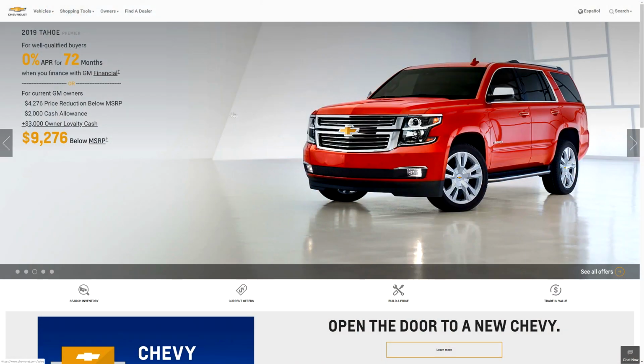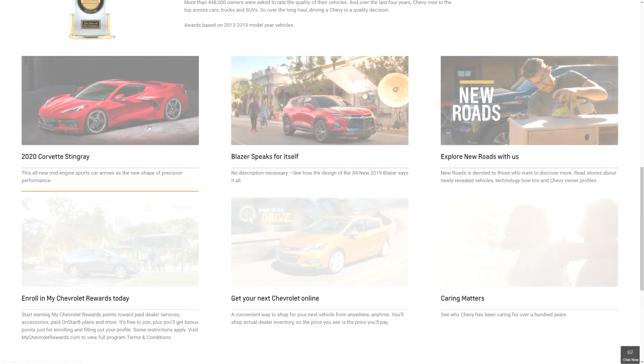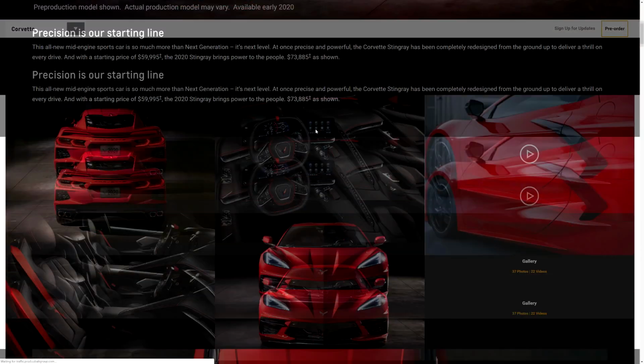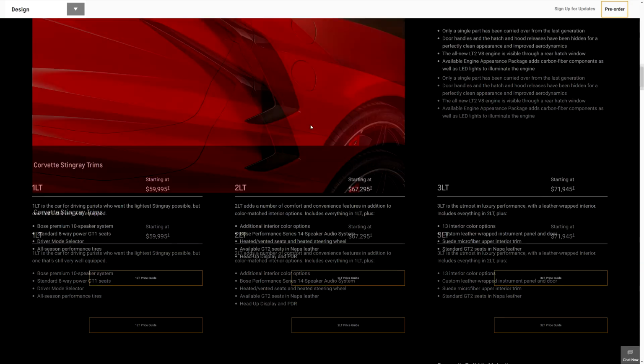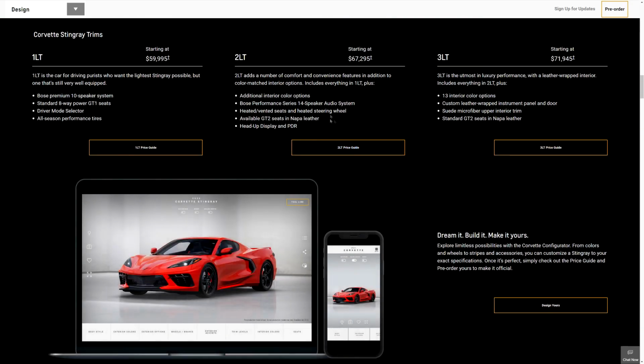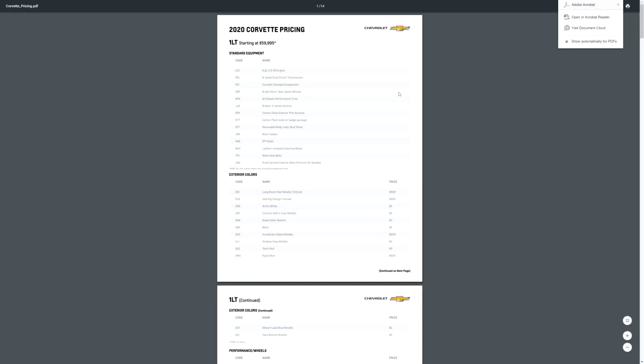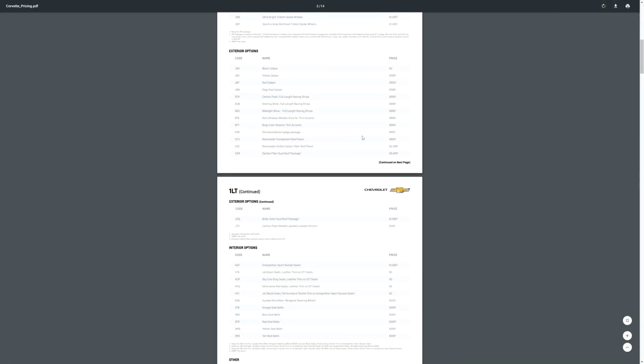They actually have a PDF file that you can download. If you're on Chevy's website, all you have to do is scroll down to the Corvette Stingray, then scroll down until you get to this pricing info, and then you can click on either one of those and just download the price guide. This gives you a PDF that you can print.